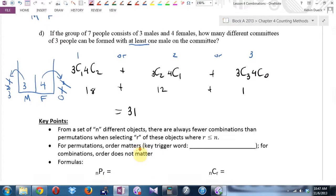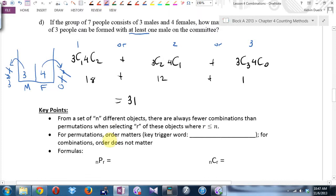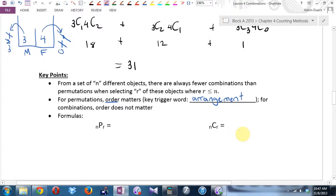For permutations, order matters, and there's going to be a trigger word: arrangement, or arranged, or rearranged, or mixed up. That's your trigger word where I think they want me to count the order of things as separate cases. For combinations, order does not matter. What are the formulas? nPr is n factorial over n minus r factorial. And n choose r, combination, is n factorial over r factorial times n minus r factorial.